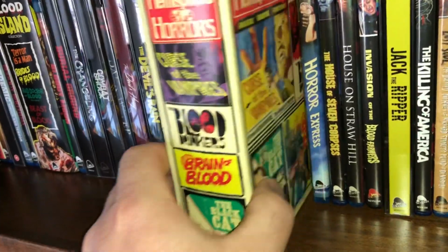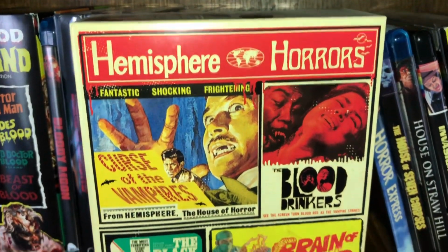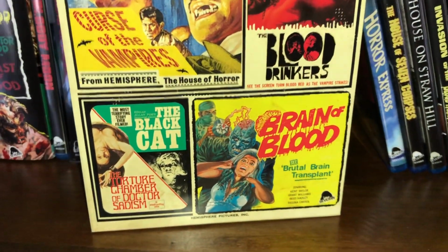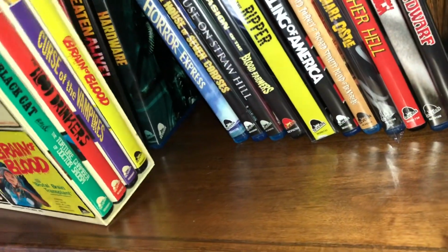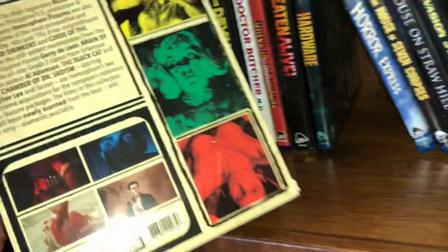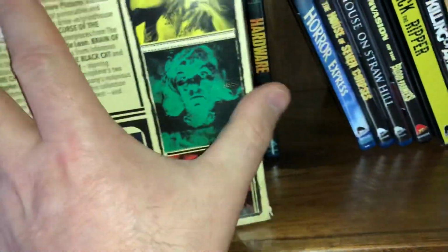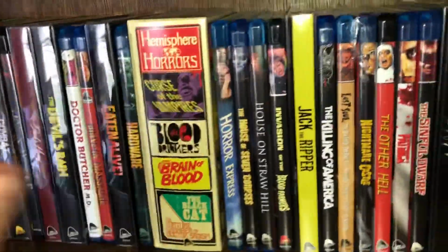And up next is another box set that they really put a lot of time and effort into, and I really enjoy this box set. It's called Hemisphere of Horrors. Comes with the 4 movies Curse of the Vampire, The Blood Drinkers, The Black Cat, The Brain of Blood, and it also does come with the Torture Chamber of Dr. Sadism. So there's 4 MRA cases and 5 movies. This one was limited to 3,500. I got number 510. Some low budget films with pretty decent practical effects. And it's another beauty in my collection. Glad to have that one.